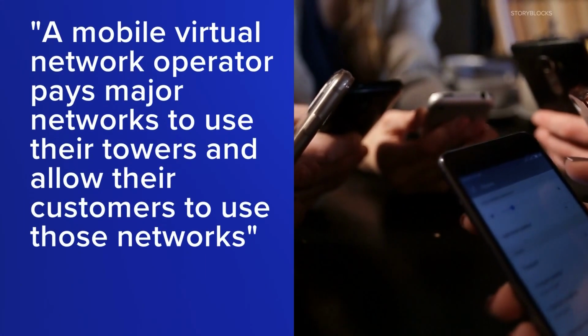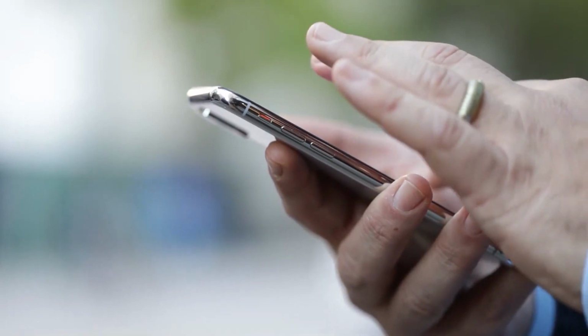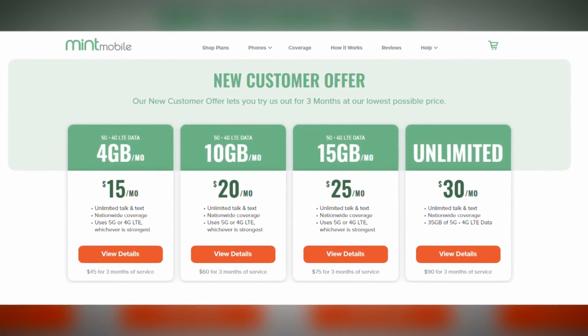They pay the network a certain amount to basically lease their towers and allow their customers to use that network. That's why they can offer cheaper plans. If all you really care about is unlimited data, unlimited talk, unlimited text, this is a great way to save some money. The cheapest plan from Verizon, T-Mobile, or AT&T could run you $60 a month for unlimited for a single line. Someone like Mint or Visible could offer it for $40 or $30 a month.